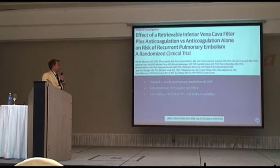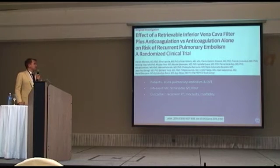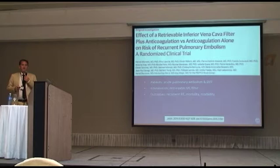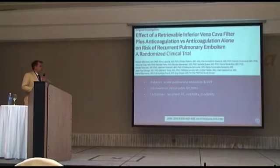So this was an interesting article. This actually has changed practice dramatically at the University of Pittsburgh, and this is the effect of retrievable IVC filters plus anticoagulation versus anticoagulation alone in patients with pulmonary embolism. Show of hands, familiarity with this paper. Okay. So this is interesting.